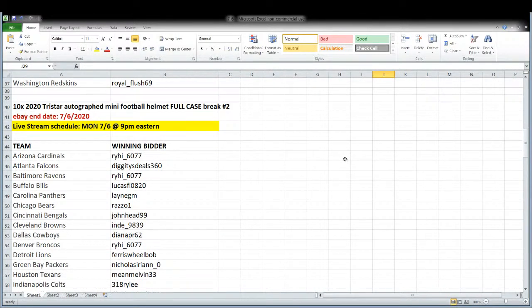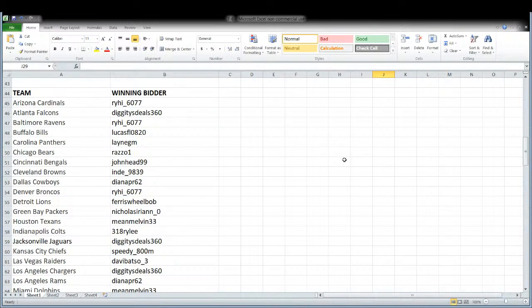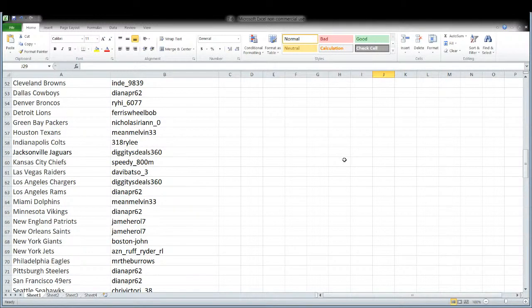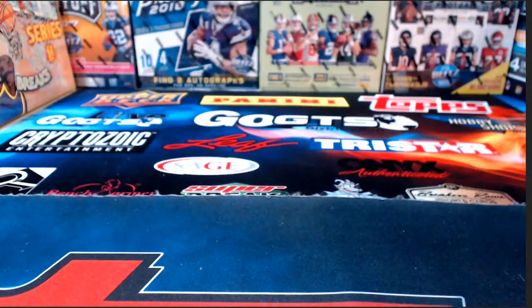All right. We are at a 10-box case of 2020 TriStar autographed mini football helmets. This is our second full case break. Also ended tonight on eBay, which is Monday night, the 6th of July. Team names are there on the left-hand side. Winning bidder of each user ID is across from their team. And then, of course, a new spreadsheet again will go up when we get to Flash Football, which will be done right after we take care of our mini helmets.